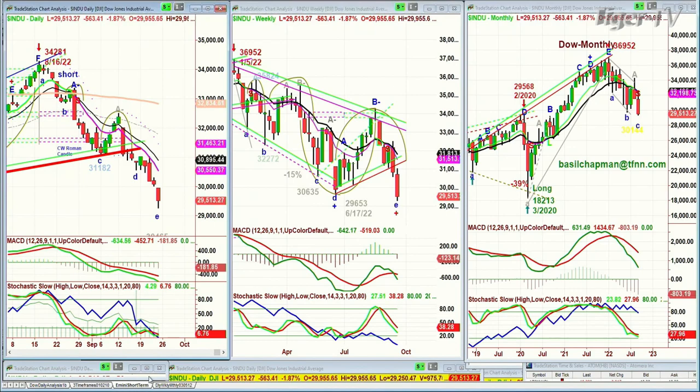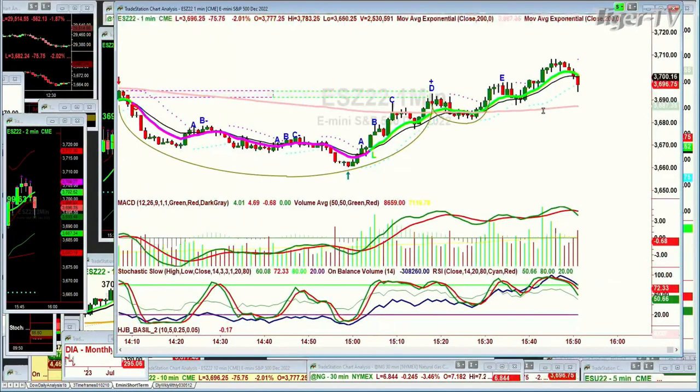Let's see if that peak E that I notated in my one-minute chart, oh, it went to an F. Peak F. Right. Oh, it went to a G even. It went to a G in the Chapman methodology. Let's see if that starts to pull back. We've still got 10 minutes to the close.